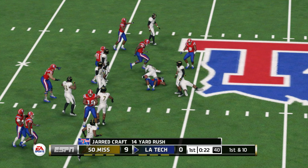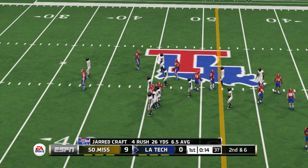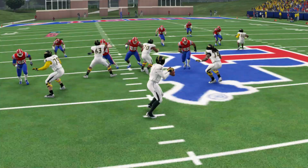And he hits him hard at the 41. Kraft gets the call. Tackled after a decent pickup. A gain of about 4 yards on the draw. That makes it second and 6. And down he goes at the 40-yard line. That'll bring an end to the first quarter of action. 9-0, Southern Miss.